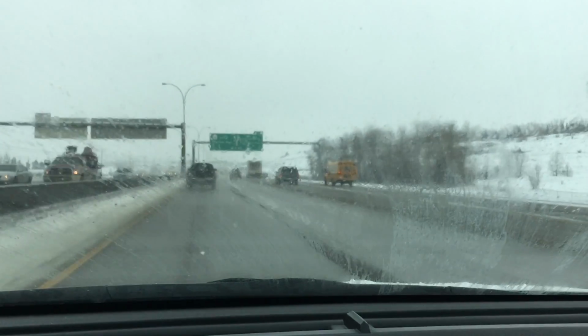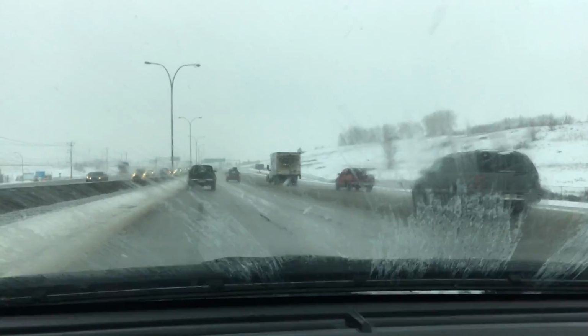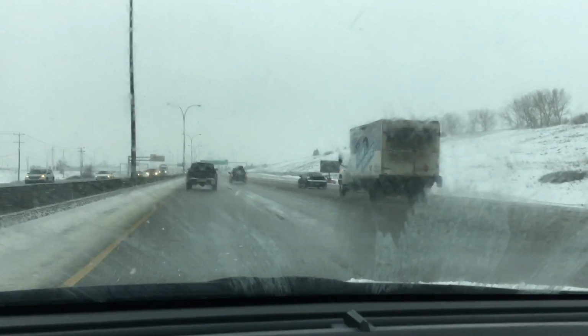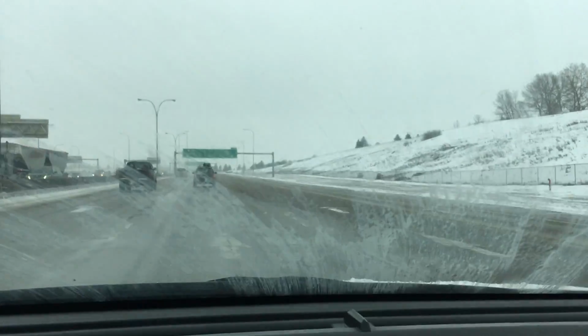Now we're cruising. All right, road's a little bit better. Highway speed about 120, so we're close to 70. Yeah, feels good. For a long trip, this car would be nice because it's very comfortable.